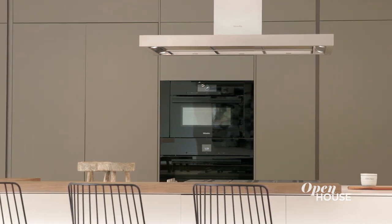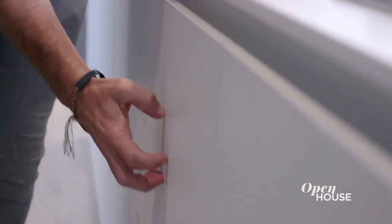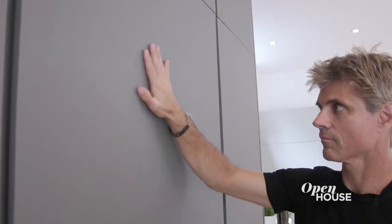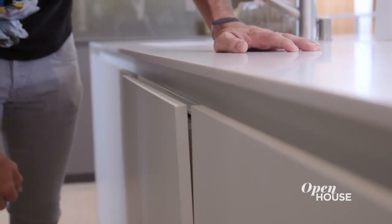The cabinets are all finished with Phoenix, and this material is incredibly matte, but at the same time, highly durable with its nanotechnology. If you scratch it, you can erase it with a little bit of heat or a sponge. And one of the elements of the kitchen technology that I really love is the dishwasher. All it needs is a little knock and it opens.